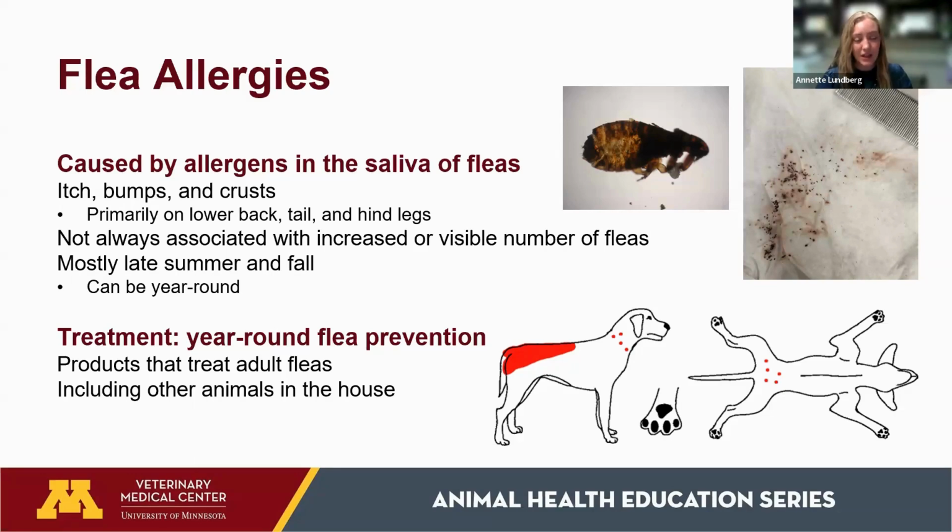But especially up here in northern temperate regions, fleas are becoming increasingly adapted to living inside, so it can be year-round. When we look at an animal, we're going to do a careful physical exam and look for things like flea dirt. Now you can see that in the picture of the comb on that sheet of paper towel. And what that was, it looked like dirt, but when we put it on a wet paper towel, it actually dissolves into blood because that is the feces of the fleas, so just digested blood.